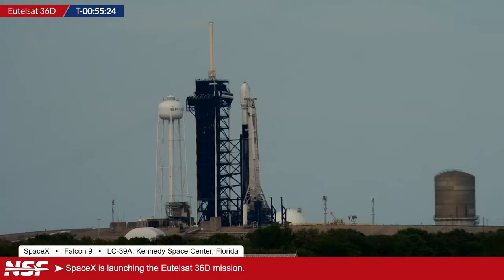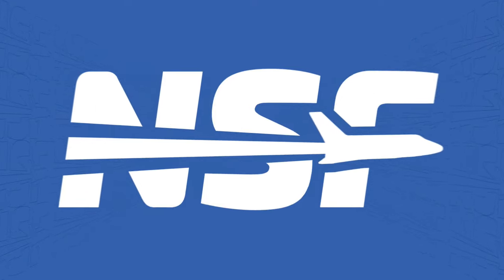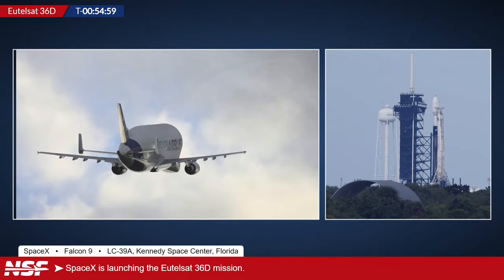Yeah, so the Eutelsat 36D is essentially a communications satellite for Eutelsat that was built by Airbus out there in Europe. I'm pretty sure we have here some of the pictures of the trip down to Florida. It was quite a trip because it was on the Beluga airplane. That's the Beluga from Airbus. It's a big airplane, to be fair, and also it's a very big satellite. It's a 5-ton satellite.